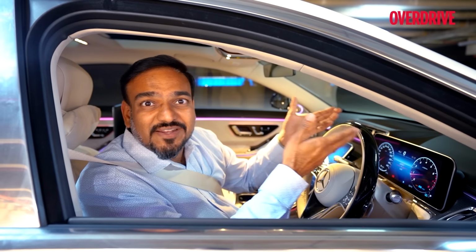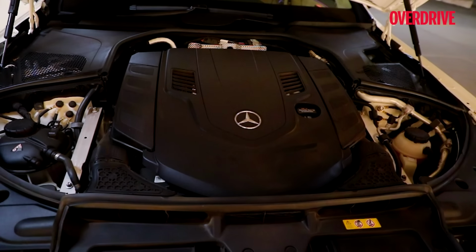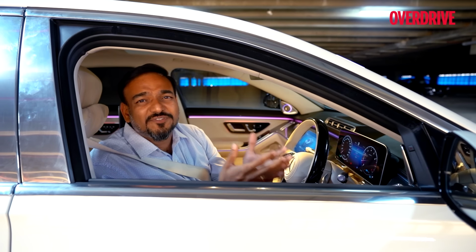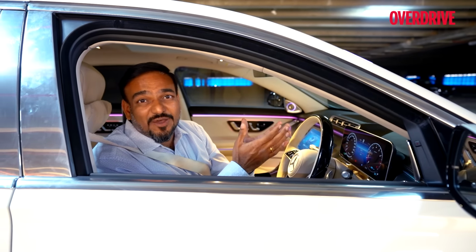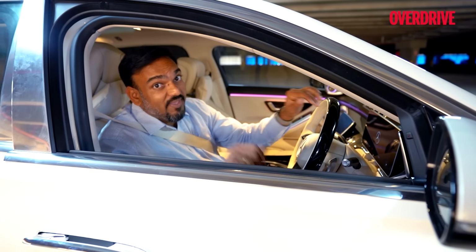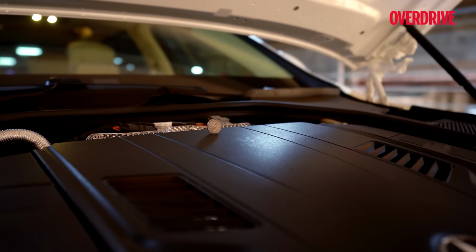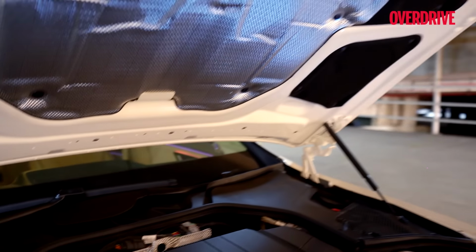But come on, it's a V8 under the hood. What is this engine sound? How can it be so silent? I know it's a Maybach. I know it has to be silent, but come on, please, for the love of the petrol engines, it's a V8. Give us that V8 sound. Give us the V12 sounds. We love them. We still adore them. We worship them. Again, nitpicking. That then is quite a refined engine.